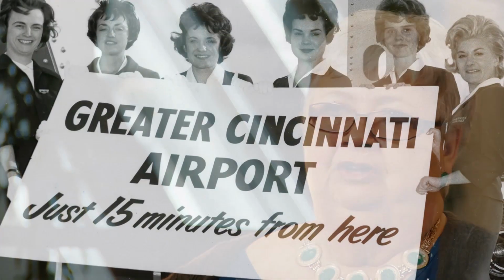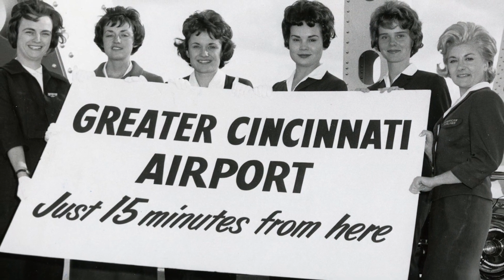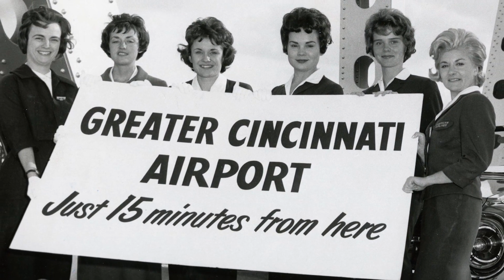We had TWA on one side of Piedmont and Eastern on the other side, and all the agents got to know each other, and we'd help each other out however we could. It was just smaller, more intimate, and you could interact with people, and nobody seemed to be in as much of a hurry as they do today.